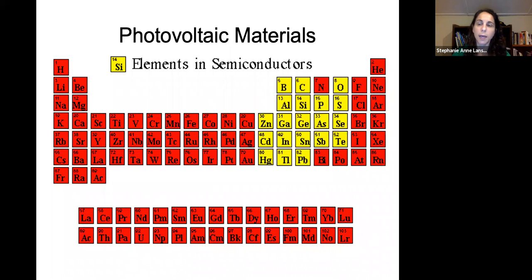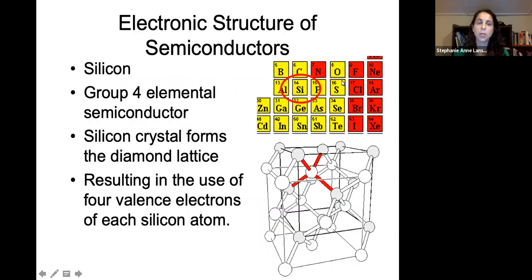So if we look at PV, cells are made based on photovoltaic materials that are semiconductors. So we're going to be concentrating on the semiconductors, which on your periodic table are the yellow elements. So when we look at silicon, so here's silicon. Silicon is a group 4 element semiconductor. And so it forms a diamond lattice, and it results in 4 valence electrons for each silicon atom.